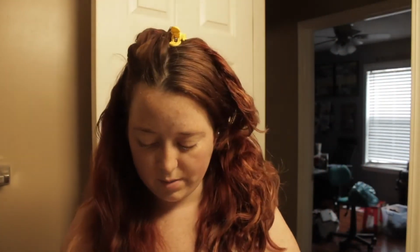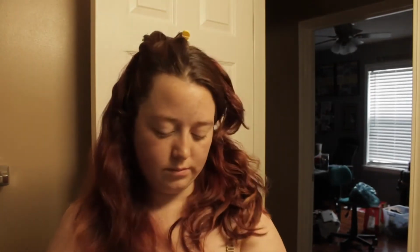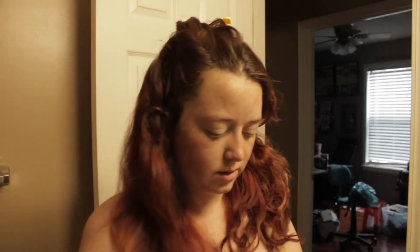So I have gloves, and I am wearing a shirt that I don't really care about. That's one thing you guys need to probably do: wear a shirt you don't really care about, just in case it does get dirty, which I am expecting mine to do.